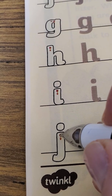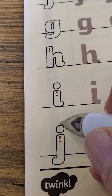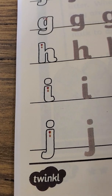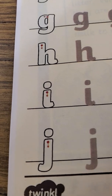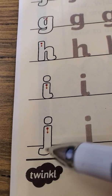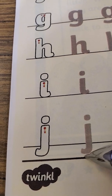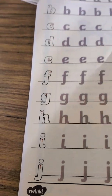J then. J is another letter that goes down through the line with a little curve and a dot at the top. A lot of us boys and girls, when we look at the J, we think it's an I because it looks similar to I, but it goes down through the line. That's the difference. Down through the line and a dot at the top. So we practice our letter formation the whole way across.